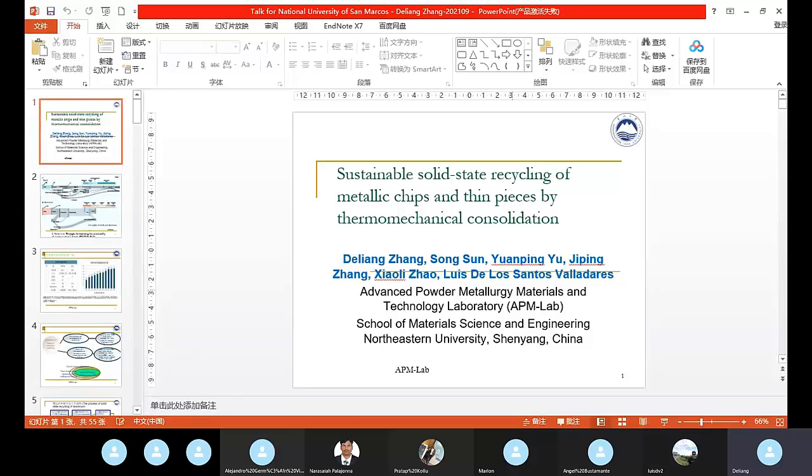The topic of this talk is sustainable solid-state recycling of metallic chips and thin pieces by thermomechanical consolidation, or thermomechanical chip consolidation.